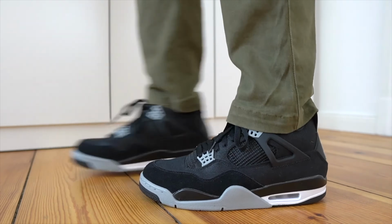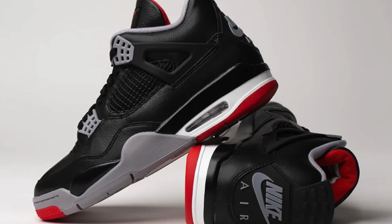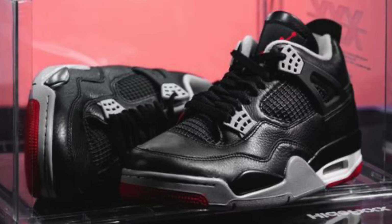Also, if you don't mind waiting a few months, the upcoming Jordan 4 Bred Reimagined will be releasing, where you'll have a leather upper this time. That's going to be a great black sneaker to own as well, and I'm definitely looking forward to those.